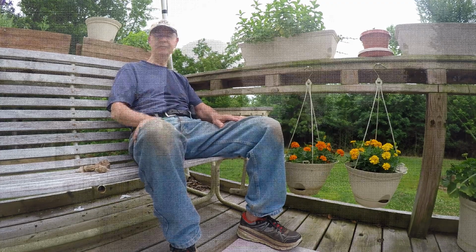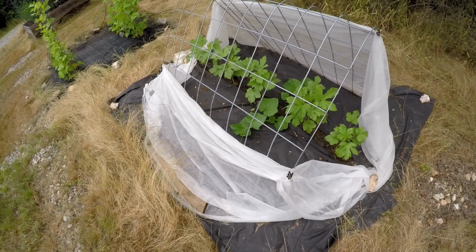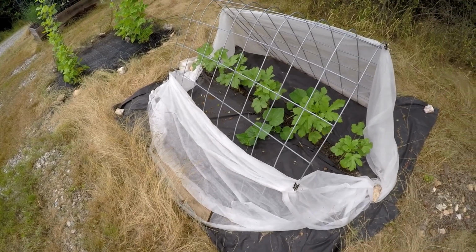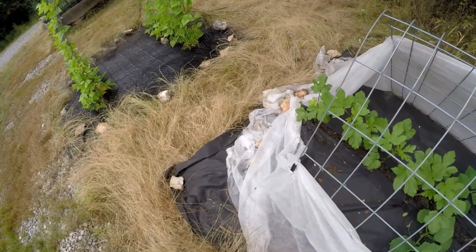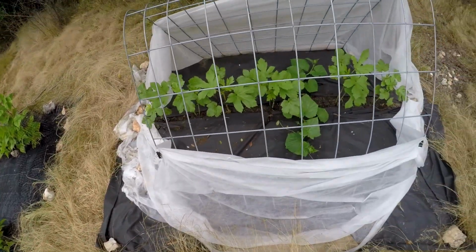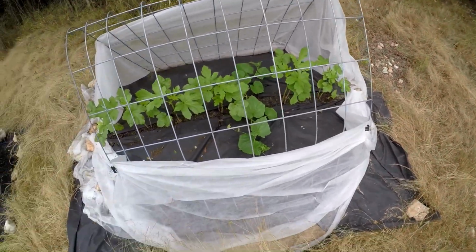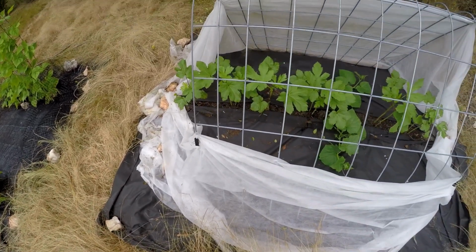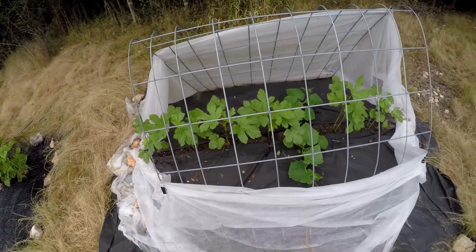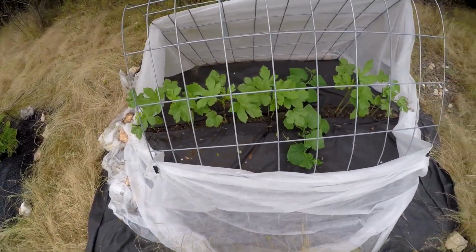Thanks for tuning in. We've got some okra plants growing here and a couple of cucumbers. They're coming along great. Almost looks like they're getting ready to bloom. I've really babied these things. This was just a mass of grass like that. And I dug a little trench about 10 or 12 inches deep and filled it with super soil, and planted these okra seed probably a month ago, and they're really coming along fine.